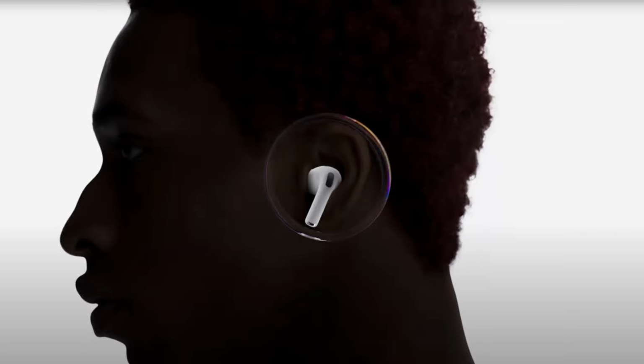We get live translation powered by Apple Intelligence, improved fit with 5 ear tips that are foam infused, by the way. So they must have little bits of foam in the ear tips to make them a little more cushiony for your ears. And they also do have now, I believe, an extra small size.